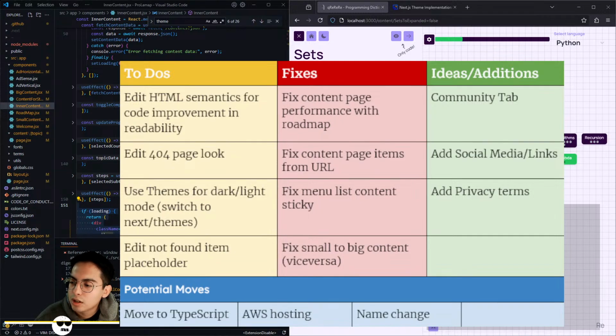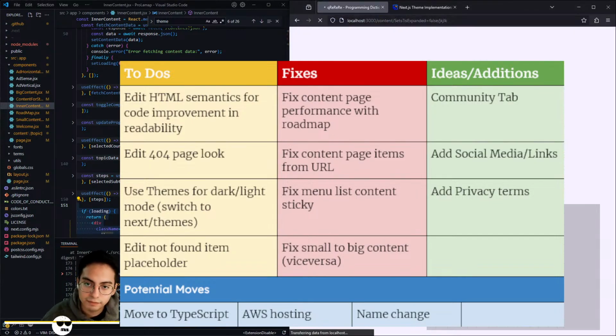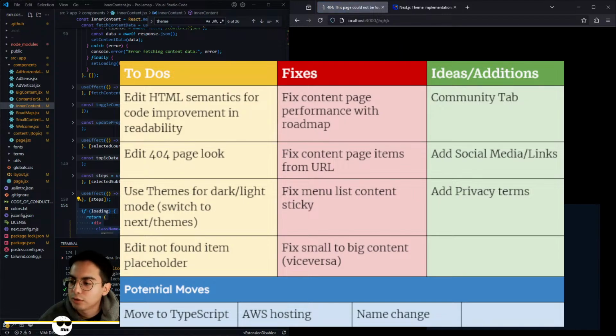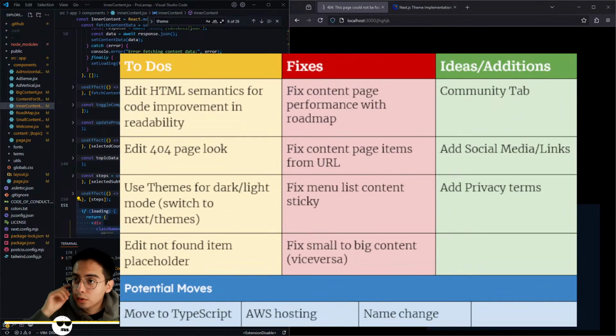I don't know, what do you guys want to do? I think what I want to do is the 404 page. Why? Because I like to make things pretty, and right now it's not very pretty. It's just the default Next.js version 404. Oh, you don't see it, my bad. Here, 404 default. I don't like it, so yeah, we can change that.